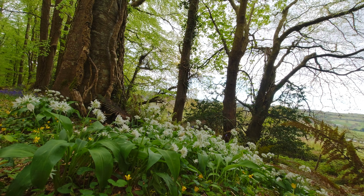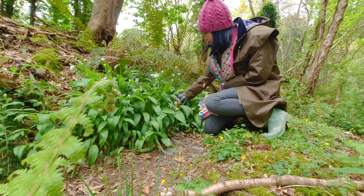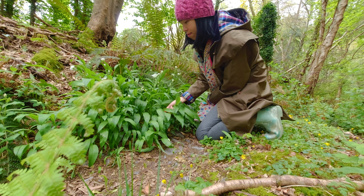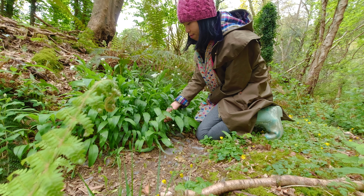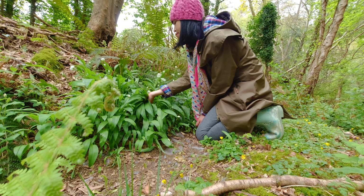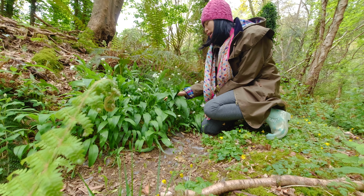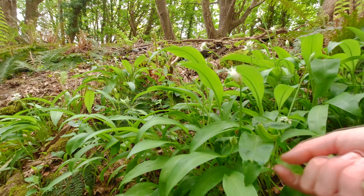Do you know this beautiful white flower? Together with bluebell, the forest today is also covered by this fantastic white garlic flower. But remember, bluebell is poisonous. White garlic is wonderful, it's edible. With white garlic, you can collect everything. Actually, everything from the white garlic is edible, from the leaf, the flower, and the root.